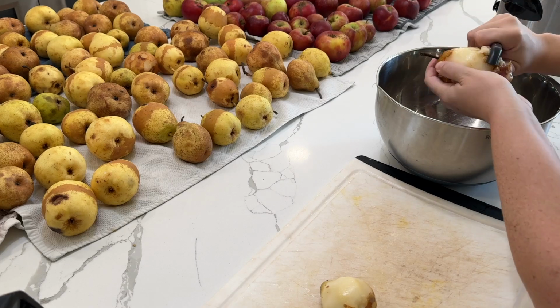These pears that we're working with today are pretty soft. They're a little squishy and they're very, very sweet though. The skin on these was also starting to just basically peel right off. Here's some that just sort of started to peel off as I was washing them. They're definitely ready to be processed and enjoyed.